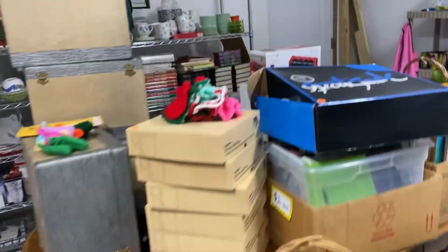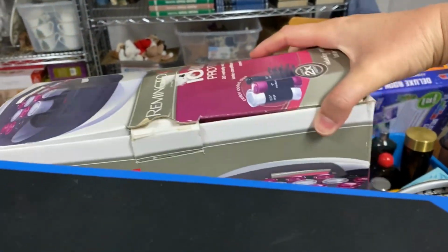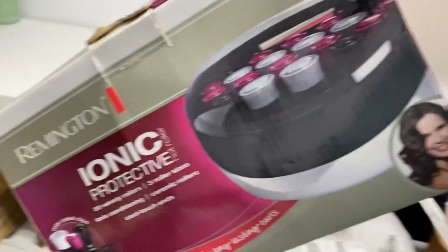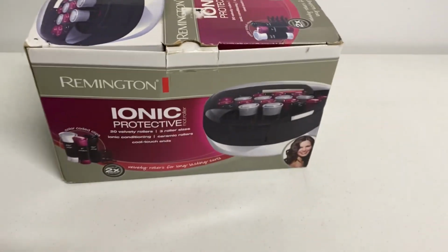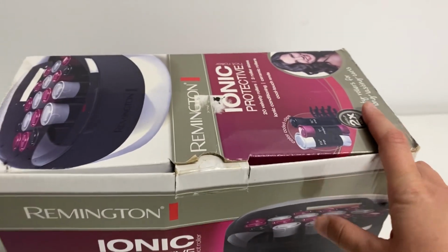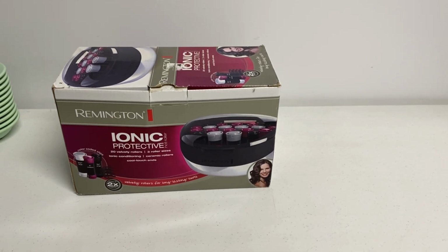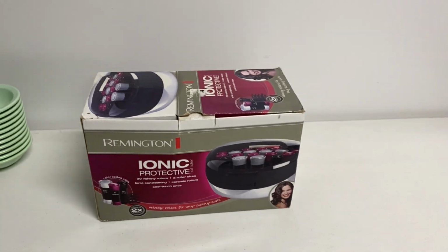The next item is actually here on the table. I had put it out in the yard sale stuff and it didn't sell in that either. So I relisted it and it sold. So this is a Remington Ionic Protective Hot Rollers. Does work. I think it's missing one of the little claw clip things, but all of the rollers are in there and the base does work. Paid $2 for this at a yard sale and accepted a best offer at $10 plus shipping.